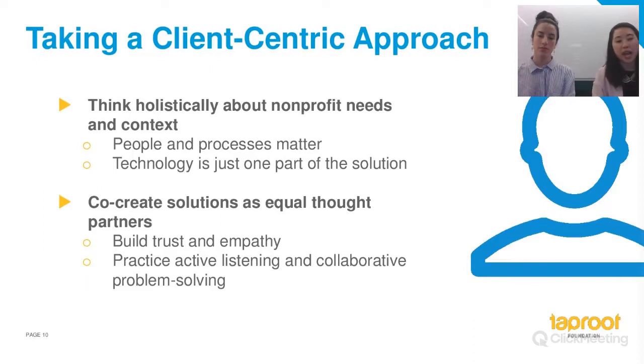And so all that's to say, technology is just one piece of a much larger solution. People and processes really do matter, and a technology solution will only be successful if staff are properly trained on how to use the tech solution, and if the solution is properly implemented and really fits in with the existing context of the organization.